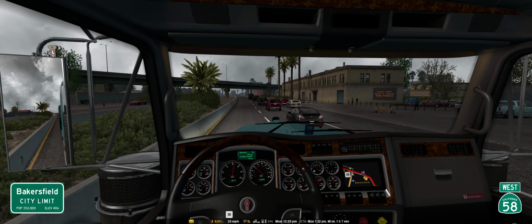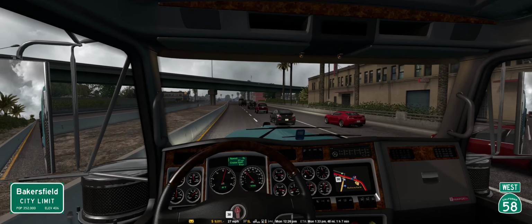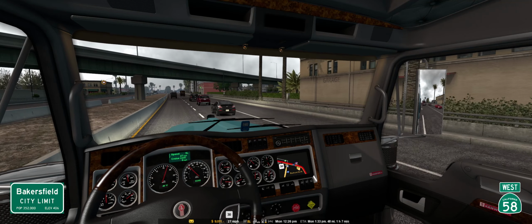I'm not gonna get the Discoverable. That's kind of strange how you have to be right next to it to get the Discoverable, even though I can clearly see it.